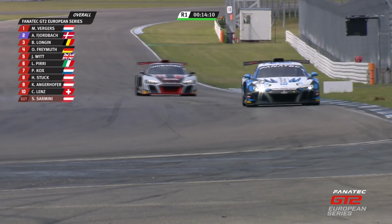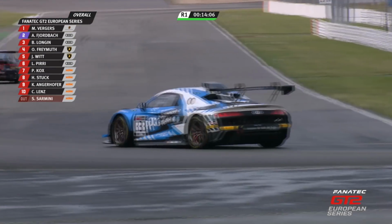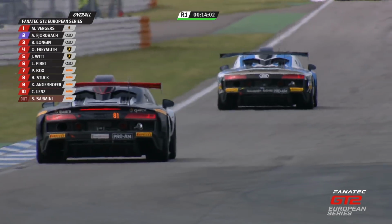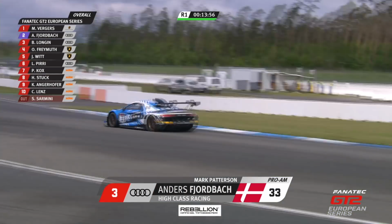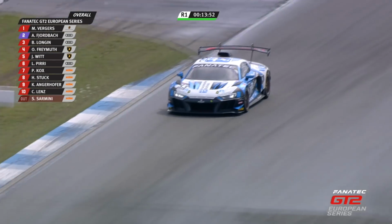Right, up towards the Spitzkehrer, there is the charging Fjordback. He's got ahead, as you've seen, of Bert Langin. So there is the leading Porsche. But race control are looking at that car for changing tyres before it was authorised by the race director. Well, it could be a race that's decided afterwards.